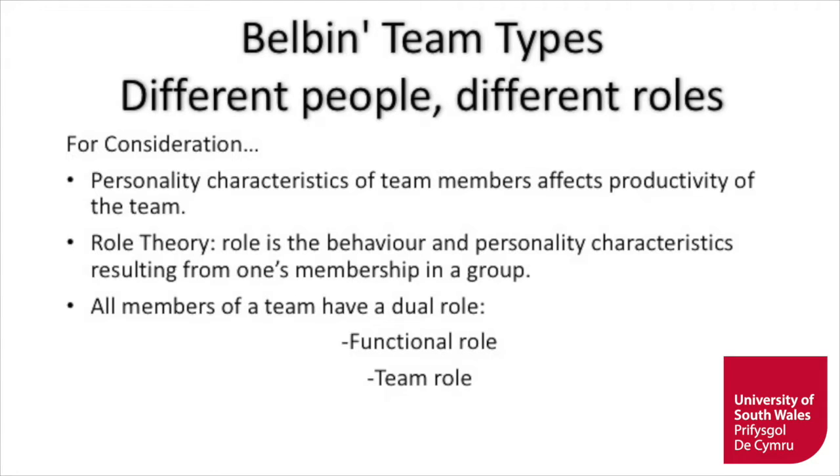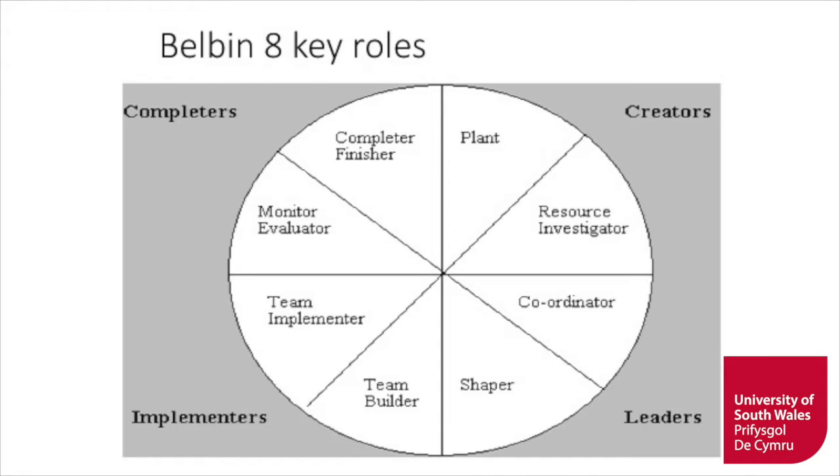And we're going to go through some of these exercises to understand what personality traits and characteristics we have within that team scenario within this session. So there'll be a couple of questionnaires and tasks for you to complete during and at the end of today's session. So Belbin's has key roles. You've got completers, creators, implementers and leaders. There are other ways of breaking this down, but I'm going to focus on this model to start off with.